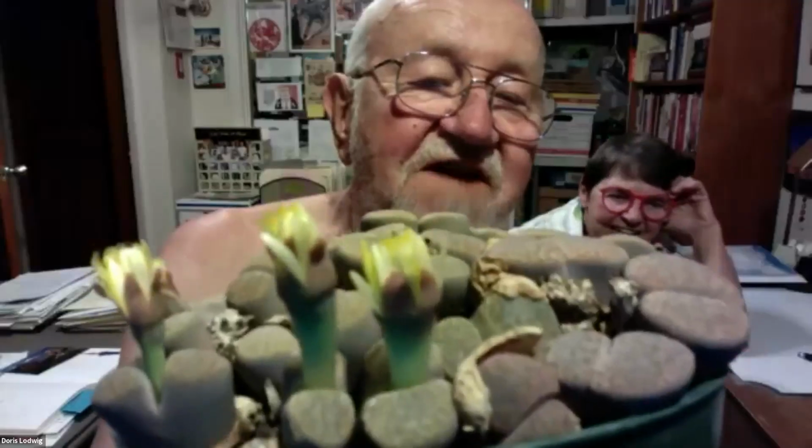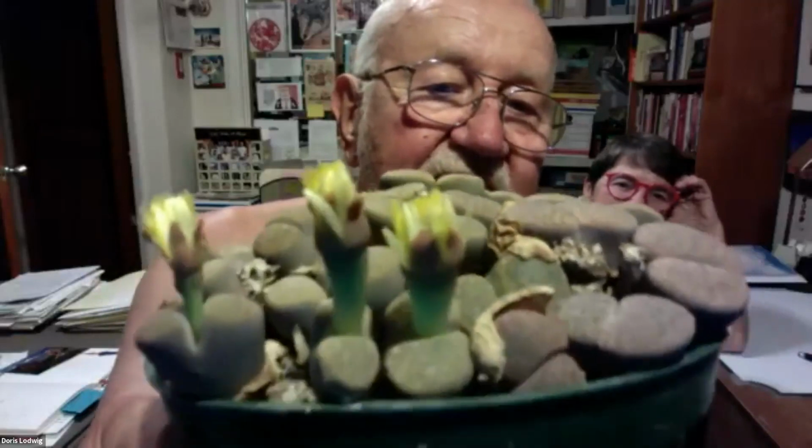Okay, so this is Lithops fulviceps. It's just starting for me. Those are the flowers now coming on. There's all kinds of beginnings here and there. This will go on for the next 2 months.